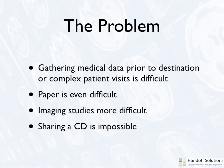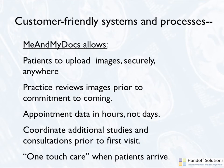Typically, it's slow, cumbersome, and expensive, usually requiring FedEx expenses in several days' time. Then, managing the CD-ROMs and sharing the data with busy clinicians or clinical teams is another logistical barrier to timely appointment planning. MeAndMyDocs application can solve the problem of acquiring and managing medical images.